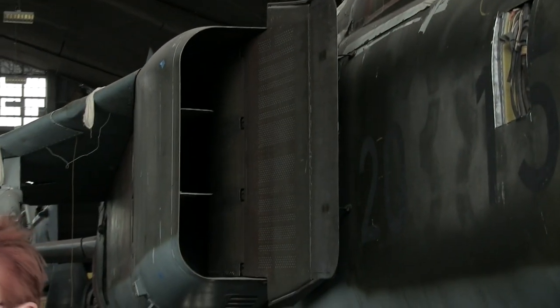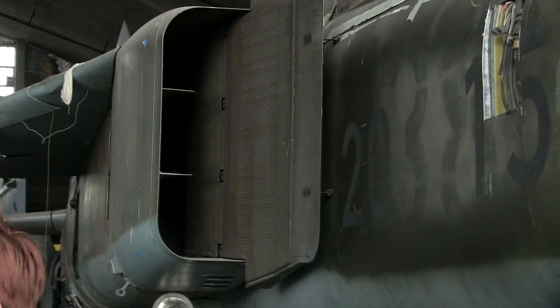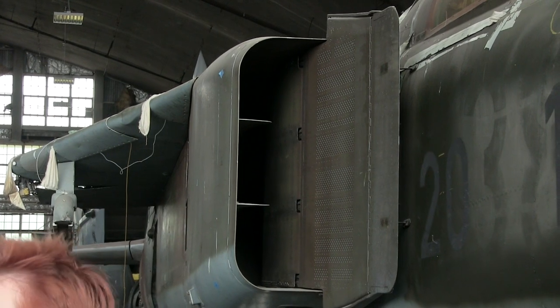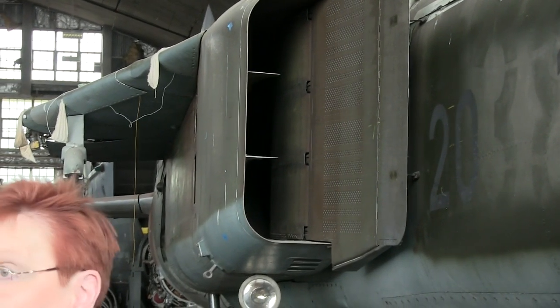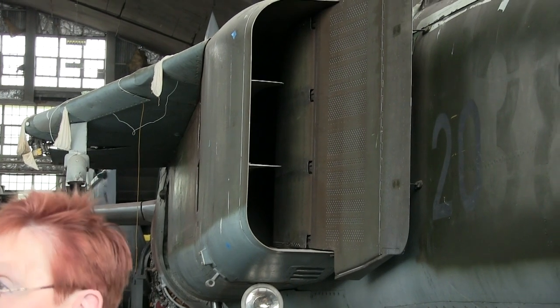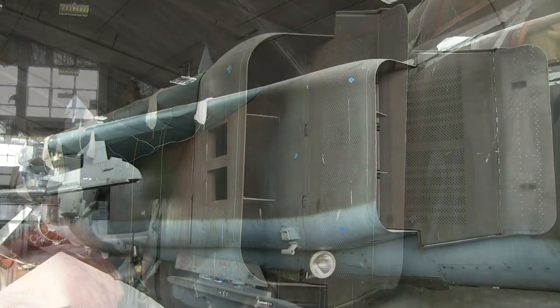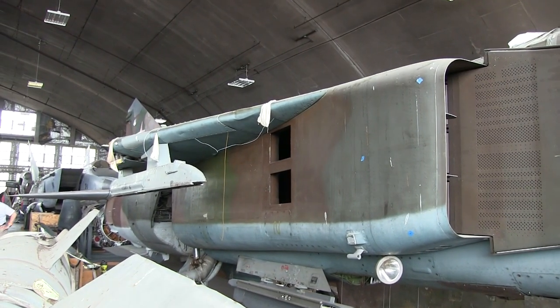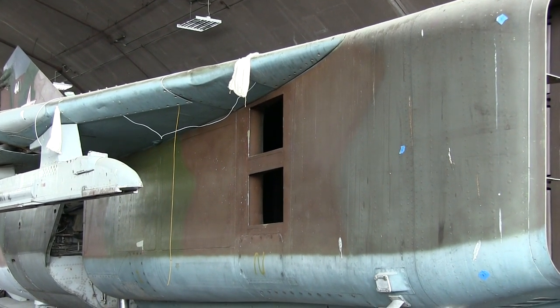And the similarities don't just end there. If you look at the air intake ramps at the front of the engine intakes, they're practically a direct copy of the variable intake ramps on the F-4 Phantom. The purpose of these was to regulate the airflow into the engines, depending on the speed that the aircraft was travelling at. And they work in exactly the same way on the MiG-23 as they did on the F-4 Phantom.